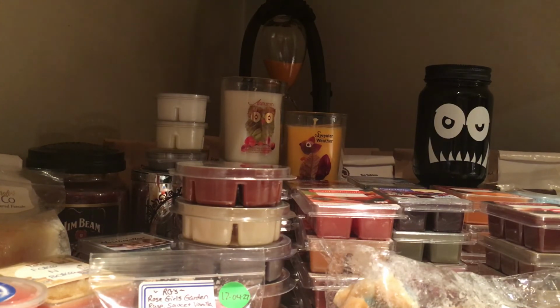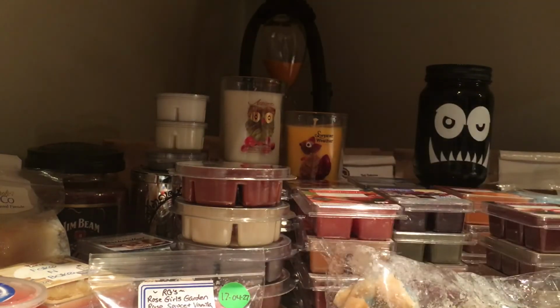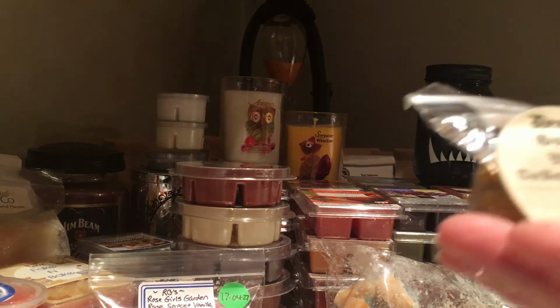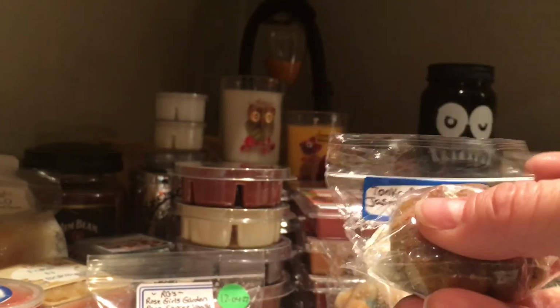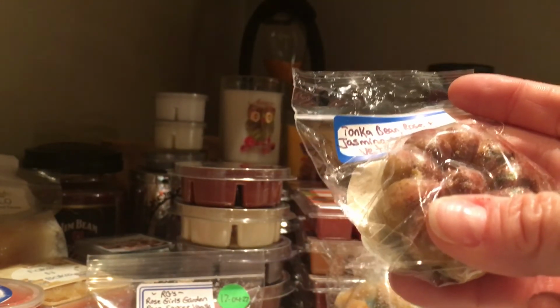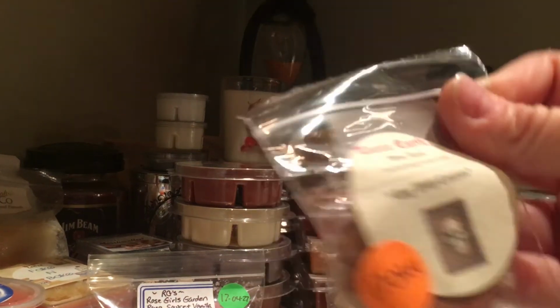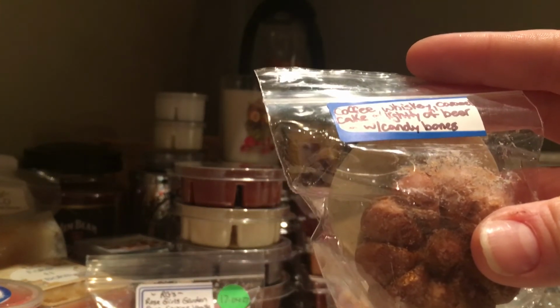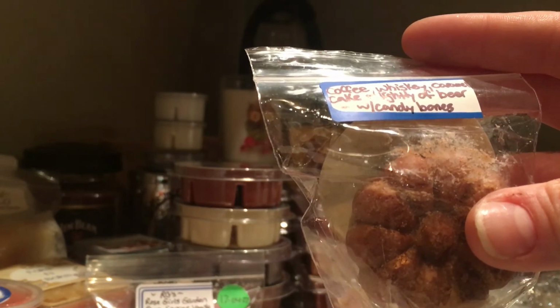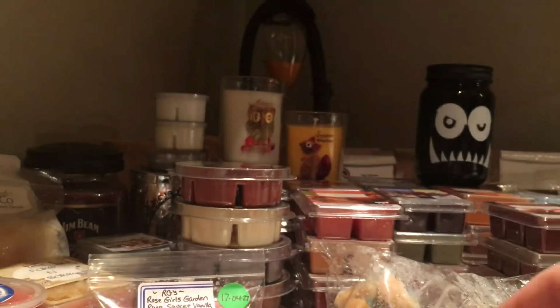This is cardamom potion, and it is a brain. I love it. It's so ugly, I love it. Deadly Gardens, tonka bean, rose and jasmine orange, citrus and vetiver. Toxic earth and coffee, whiskey, caramel cake, and lightly of beer with candy bones. Sure. Marzipan princess cake.